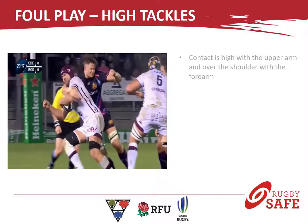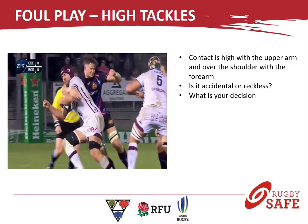Okay, so contact in this case is high. It's with the upper arm and over the shoulder with the forearm. This one's not as clear cut as most. You've got to ask yourself, is this accidental or is it reckless? So just have a moment now to think about what you decided initially and why you decided that. What were your reasons for going with what you had decided?